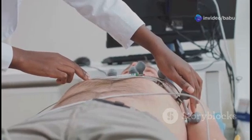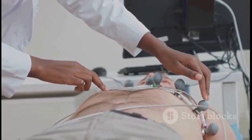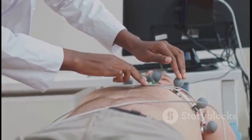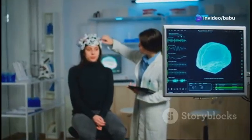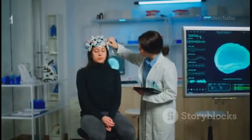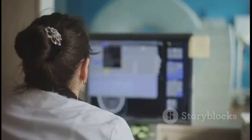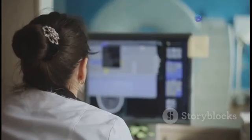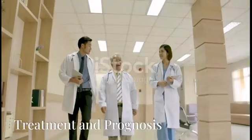Nerve conduction studies and electromyography, or EMG, are valuable tools to pinpoint the location and extent of nerve damage. These tests measure the electrical activity of nerves and muscles, helping doctors determine if the injury is to the nerve itself, the muscle, or the connection between them. Imaging studies such as MRI may be necessary to rule out other potential causes of the patient's symptoms, like a spinal cord injury or a herniated disc.